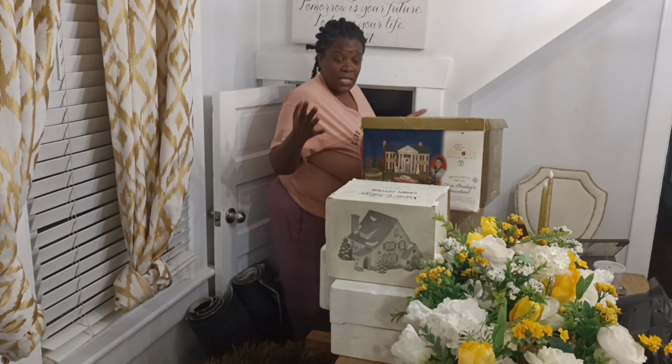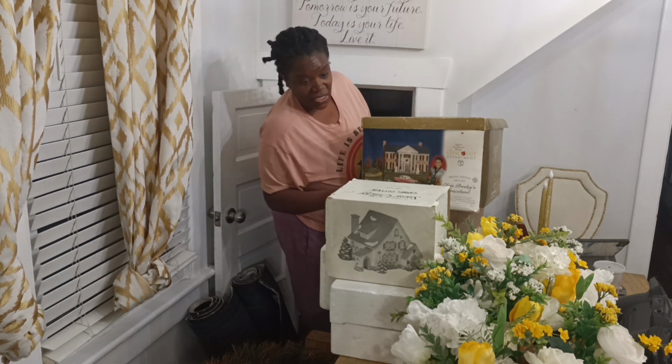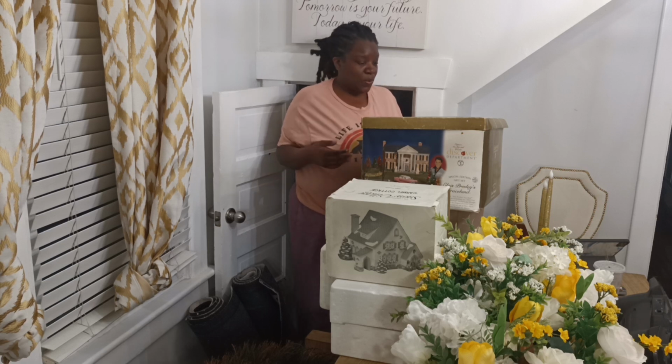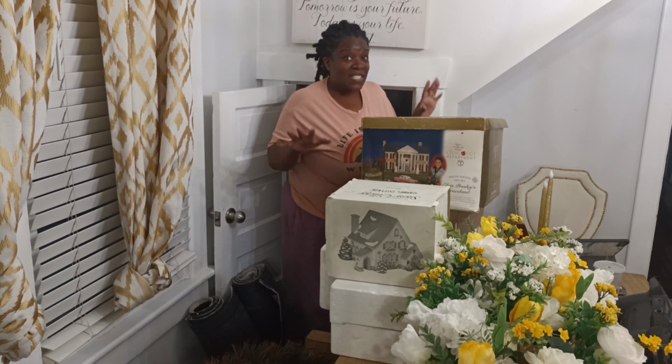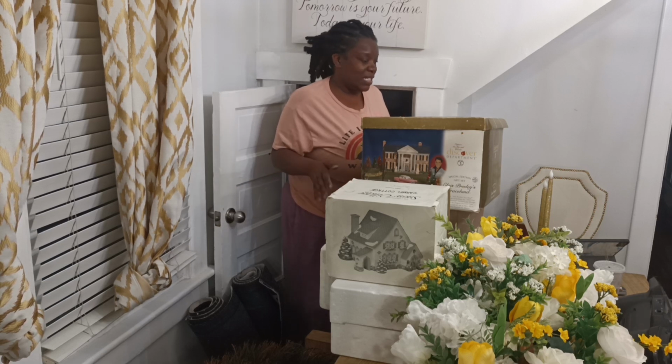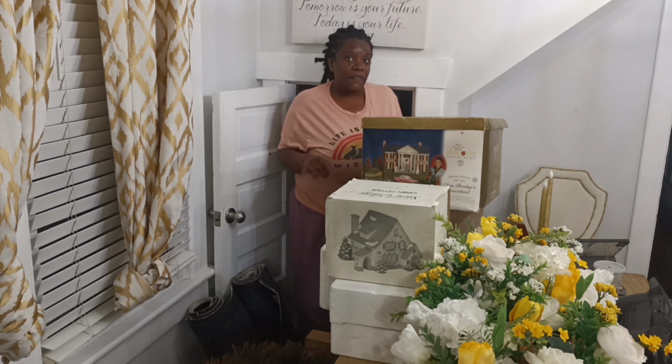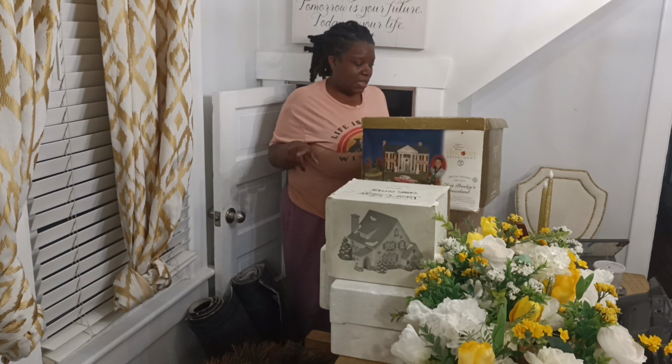And it looks like this is all my village houses that I have right now. And I just started my collection last year. I do want to grow it. My intention was to do it this year, like I said, but I just didn't. So I'm gonna just put up what I have, and then if I need to move some stuff around to add to it, I'll do that later.